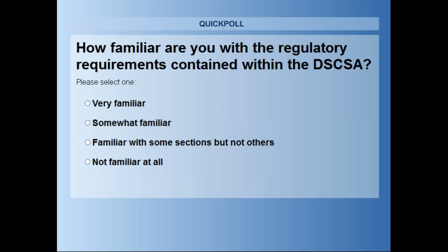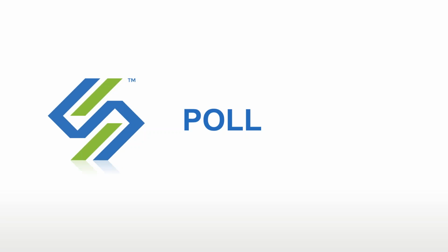So, how familiar are you with the regulatory requirements contained within the DSCSA? You have very familiar, somewhat familiar, familiar with some sections but not others, and not familiar at all. Okay, we'll give everyone a moment. Just click directly on your screen to vote. We are about 40% voted. Another 10 seconds. And last chance. And we'll share these results.